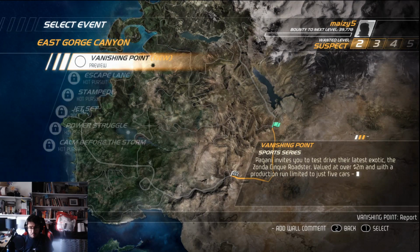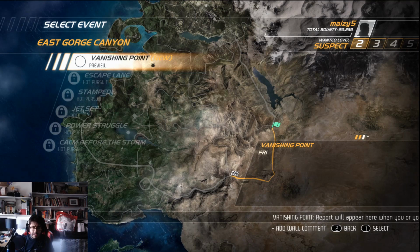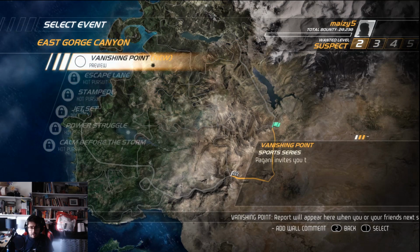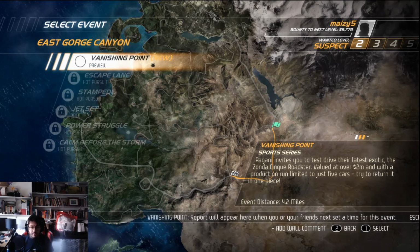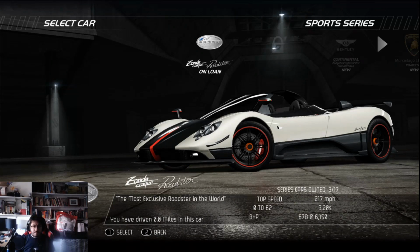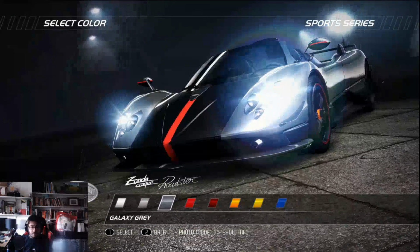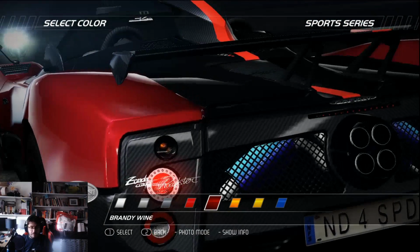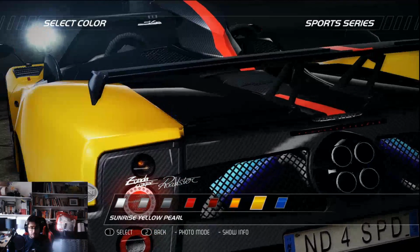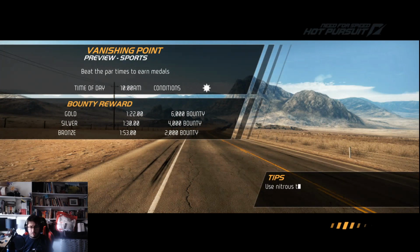Vanishing Point, the Pagani Zonda CINQUE Roadster. Pagani invites you to test drive their latest exotic, the Zonda CINQUE Roadster, valued at over 2 million, with just 5 cars, to try to return it in one piece. Let's go. So that's the cool thing with this. We have Snowbright, Orion Silver, Galaxy Grey, Euro Red. Horatio Pagani and his team have once again created a piece of art able to speed over 350 kilometers per hour, created in Pagani's Bolognese suit. I thought it was only 3 roadsters.